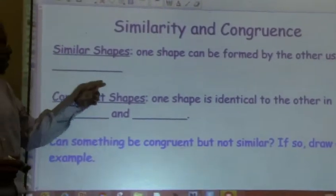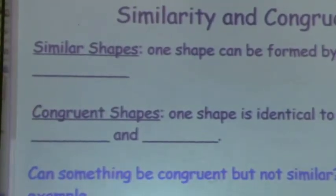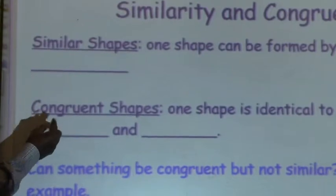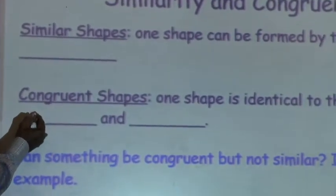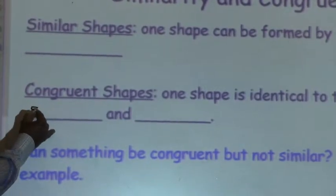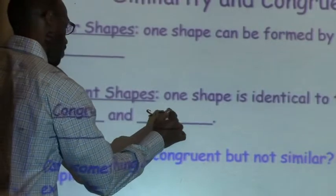Similar shapes. One shape is identical to the other in... I'll put shape and size. Shape and size. One shape. Can you use the word shape again? I'm going with it. So on the test, I'll go with my answer, shape and size.